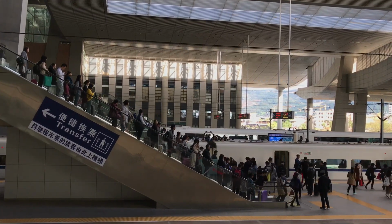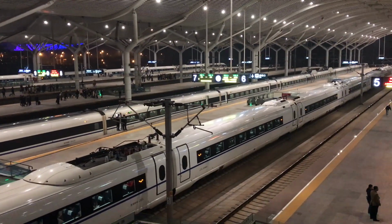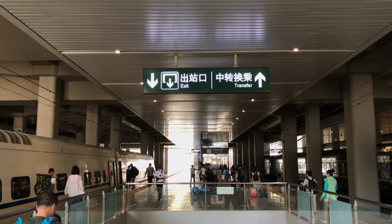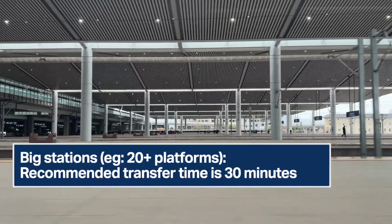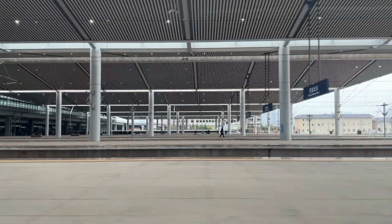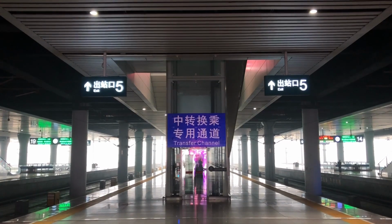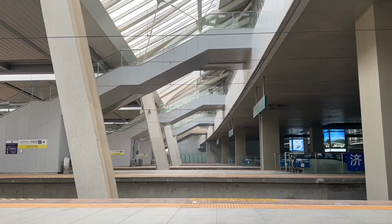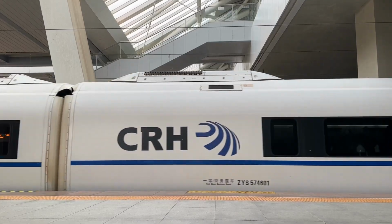So long as you can make it, you can connect, although 10 minutes is the minimum between trains at the same station. If you are making a connection at a very busy or very big station, we're talking the likes of Zhengzhou East at 32 platforms, or bigger still, Xi'an North at 34 platforms, the largest in China in terms of platform count, 10 minutes will be a very tight connection. Usually, especially for these super hubs, around 30 minutes might be better.